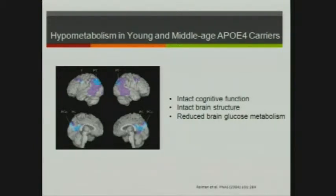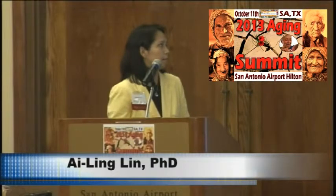So this tells us that even though they have intact cognitive function and intact brain structure, their brain metabolism is already down. This possibly can be a tool to detect early a change in their brain metabolism, and maybe a way to intervene to help prevent the further decrease of glucose metabolism.